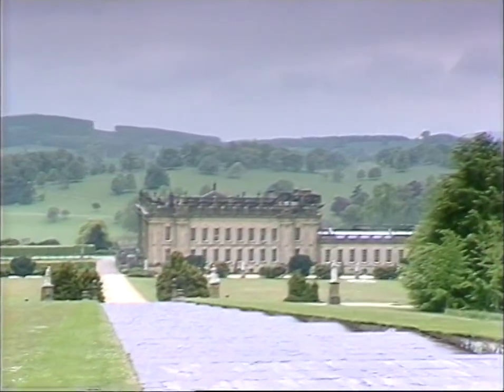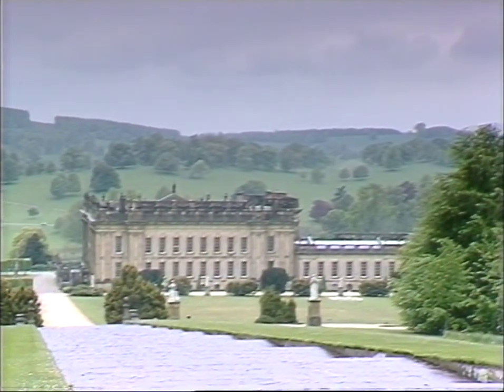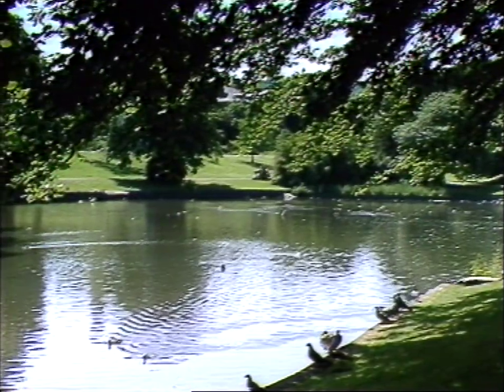The fertile valleys are filled with grand houses and gardens, while below ground there's even more.